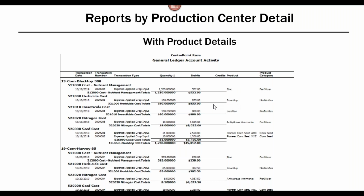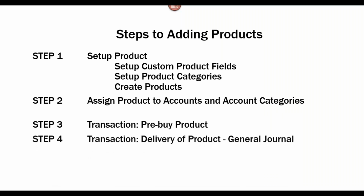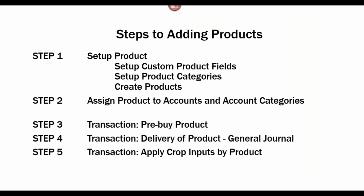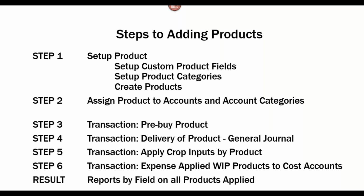Now we're going to go through some individual videos that show you how to set up product, how to do the transactions with product. So we're going to begin with the setup of product, and these are the videos you'll be going through there: setting up custom product fields, the product categories and the products, how to assign product to account and account categories, and then the different transactions of doing a pre-buy, the delivery of the product general journal, apply the crop products inputs by product, and expensing applied WIP products to cost accounts, and then how to do that report that we showed you.